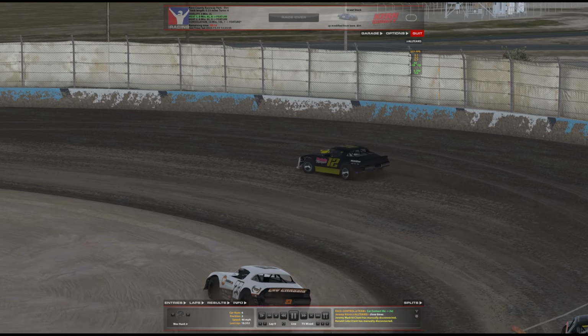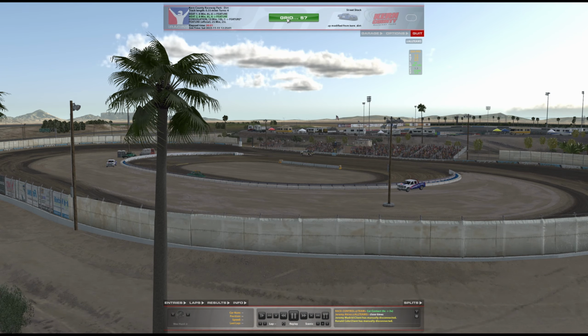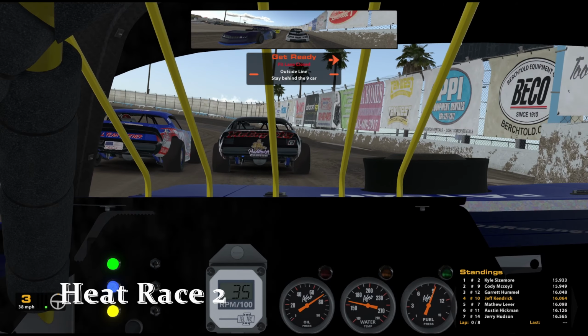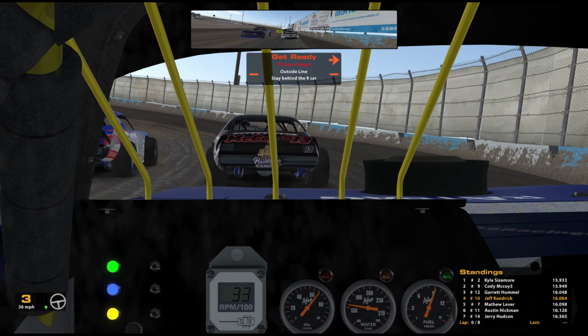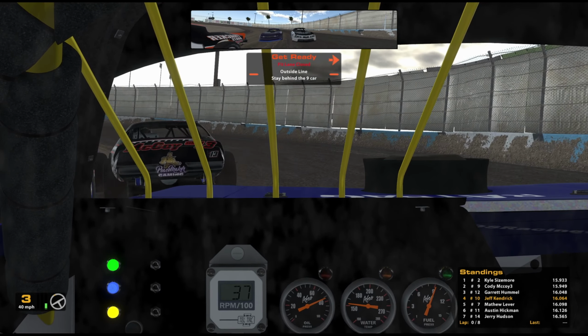Nipped that fence a little bit. That's the 12 car, Wes Hurd. Heat race number 2. Try to hang on here, do the best we can up on the outside. Not my favorite line here, but I think it works a little, at least on this end. The other end, I don't know.